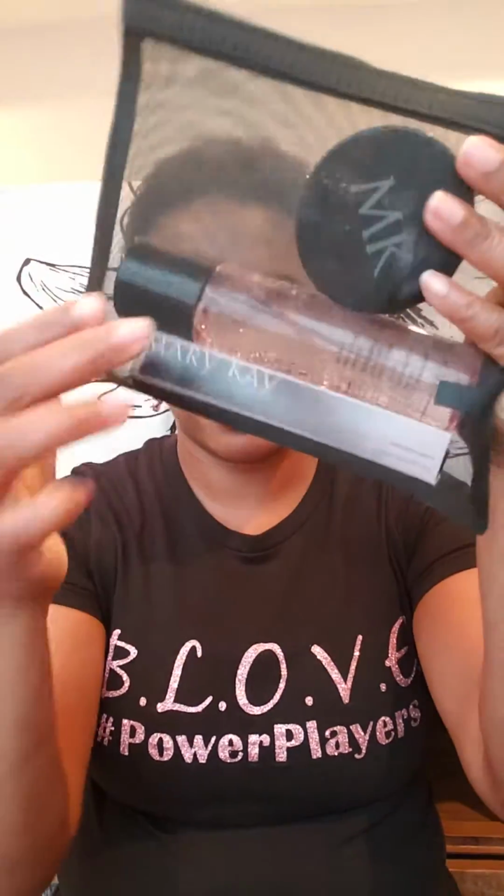Okay. I hope you're having fun going through your starter kit. It's like Christmas. There you go. All right, so you have that mesh bag, and then you have 5 CC creams. These are color correctors, kind of like a tinted moisturizer. You want to take all of them out of the box, right, and then put them in your other mesh bag.